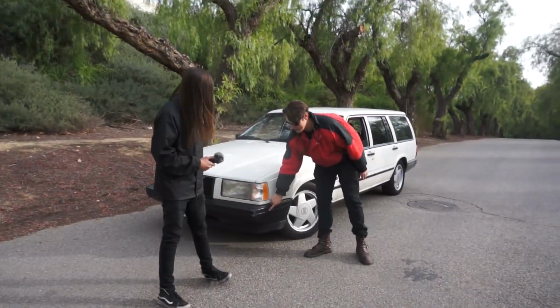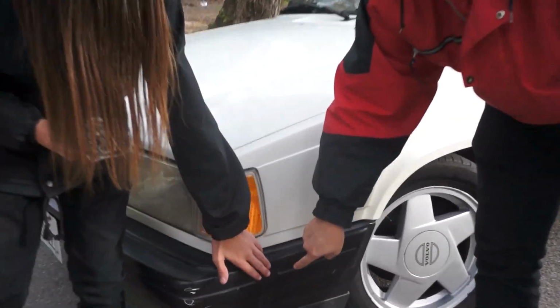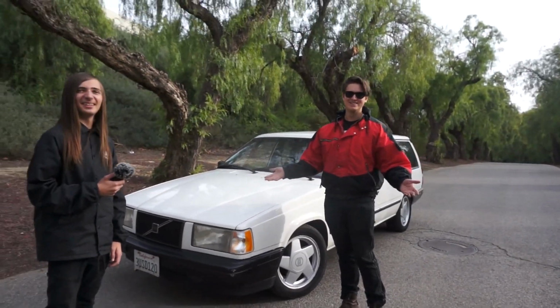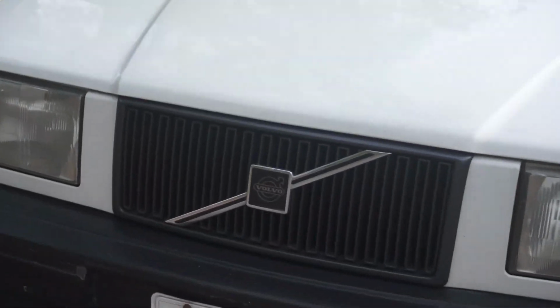Look at these. It doesn't even need them. They're fake. This is for ribbing on a bumper, but it's just fake cast in. Those are like from a 911. They're from like any 80s car. Any car with a bumper. Pretty much. Okay, let's move around. Even the Volvo logo is inside of a box.